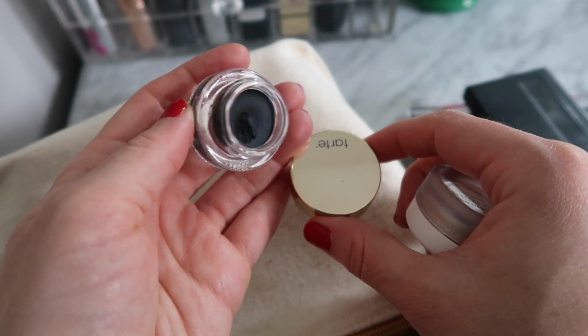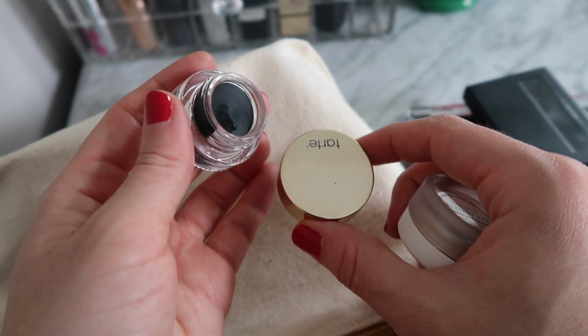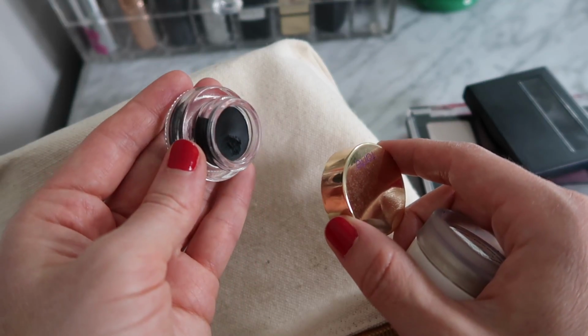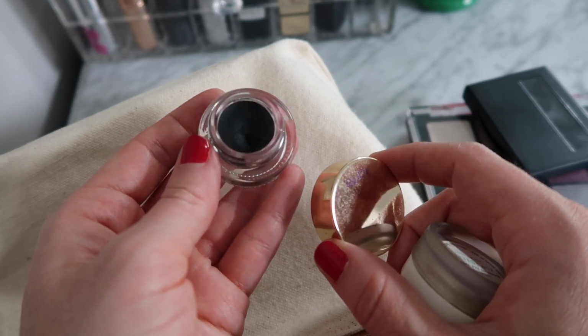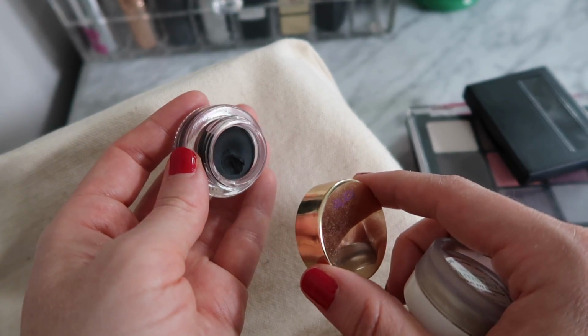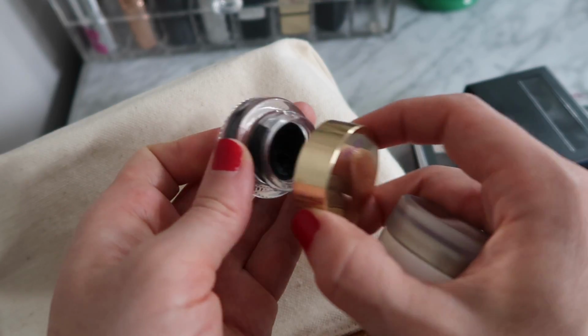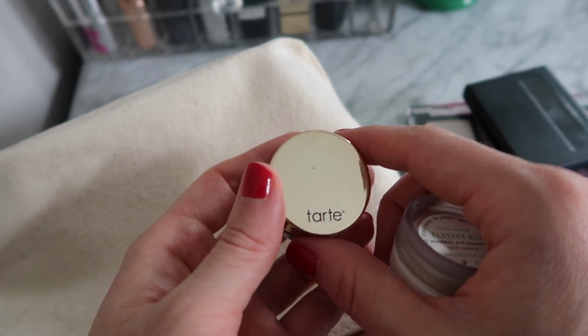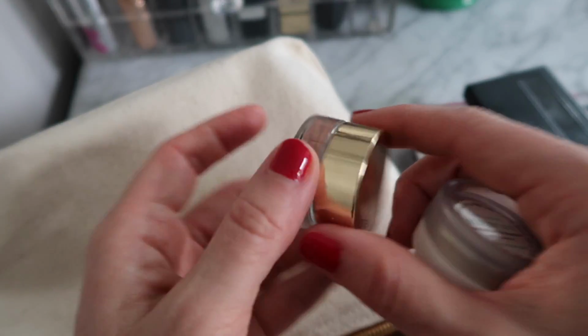This is a gel liner by Tarte. You can see I haven't used it much. I bought it because I think it's a good idea to have a gel liner around, and actually I'm waiting for a new liquid liner cartridge to come in, so I've been doing my winged liner with this. So I'm really happy I have it, but it's a very good product to have if you ever do false lashes to hide the seam.